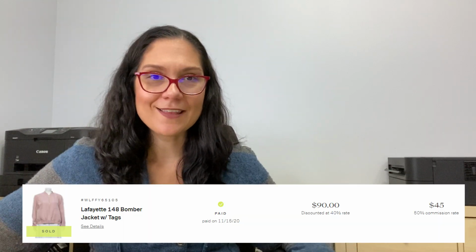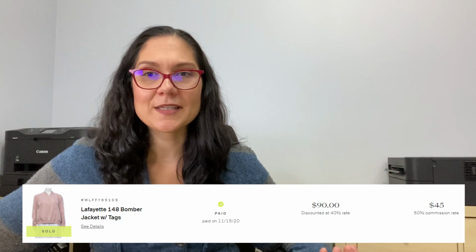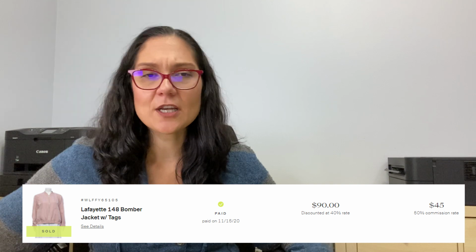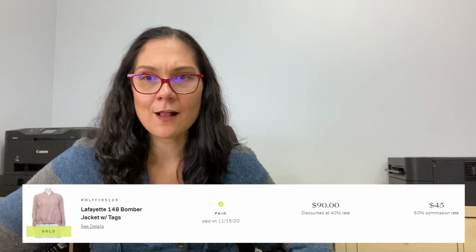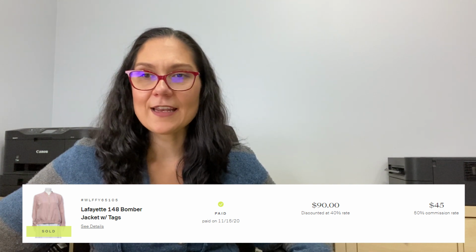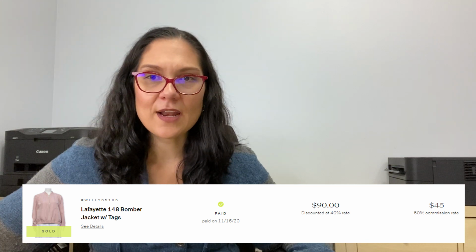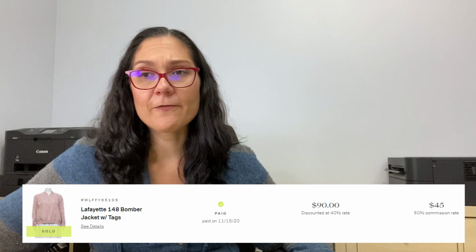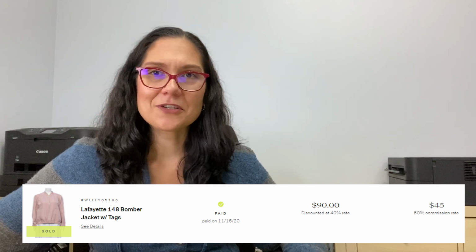This was another thing too, a Lafayette 148 bomber jacket. This I found at Goodwill brand new with tags. I was hoping for a little more for this because the retail price I think was like $350, but they sold it for $90. It was discounted at 40%. Again, I sent it in the middle of summer, but I still made $45 on that one. That was such a nice piece too. I should have kept it.